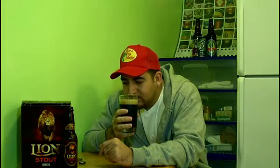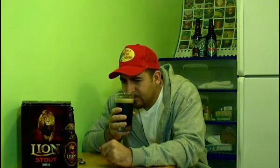Hints of dark fruit. I kind of get a smell of Raisinets, like raisin and chocolate. But man, there's a little something almost tart under there. I can't put my finger on it. Kind of like a sweet, bitter fruit kind of thing. But it's a hint and it's underneath. Very clean smell.